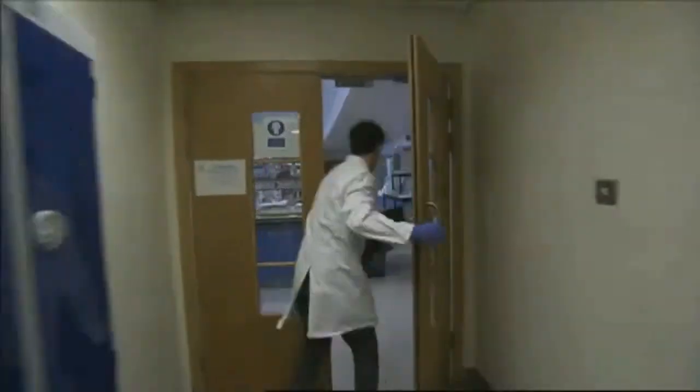Outbreak. A deadly infection claims its first victims. Cause unknown. A new strain of virus, a lethal bacterium, even bioterrorism. There's a race to find the source, identify the threat, or risk an epidemic. This isn't fantasy. It could happen at any time.